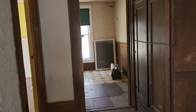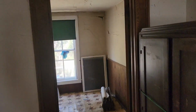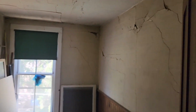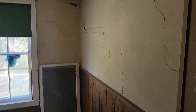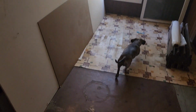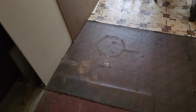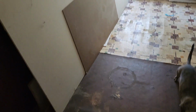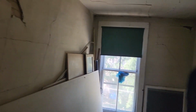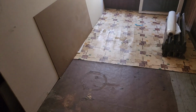Okay, this first room at the top of the stairs, I'm just not 100% sure. It hasn't been used in quite some time, but it feels like this might have been a bathroom at one point. I just have no idea. I see the shape where there might have been a toilet on the floor, possibly, but it's too small to be a fancy closet. So I'm going with possible old bathroom.